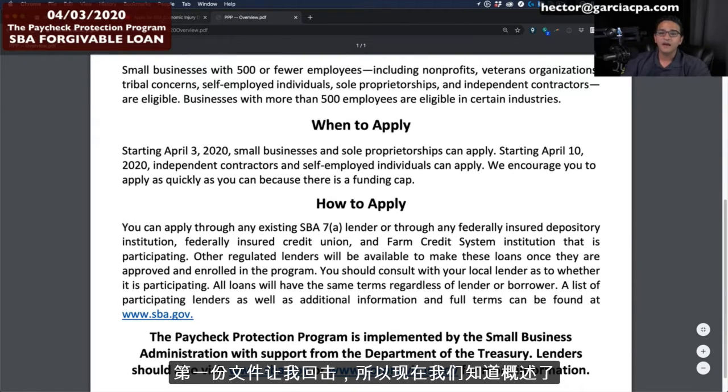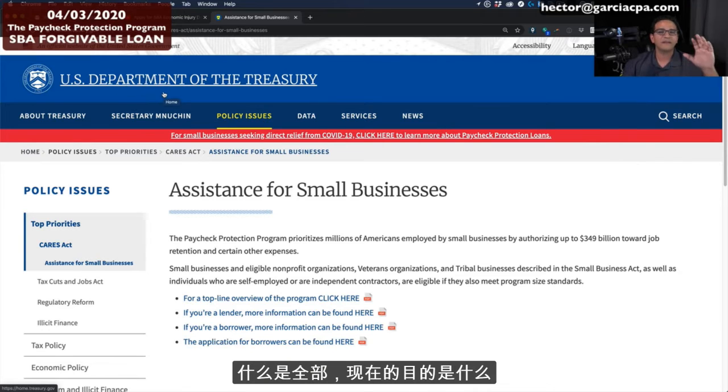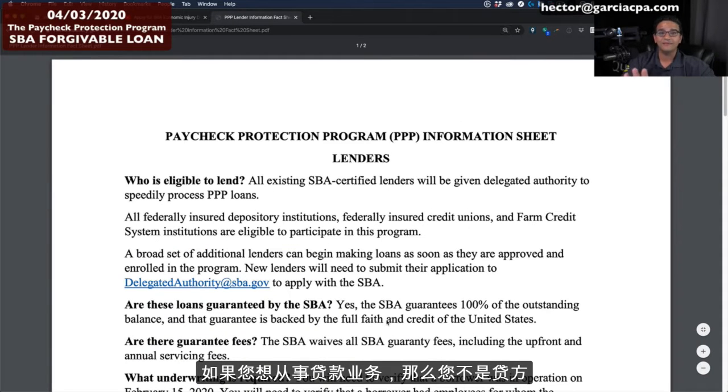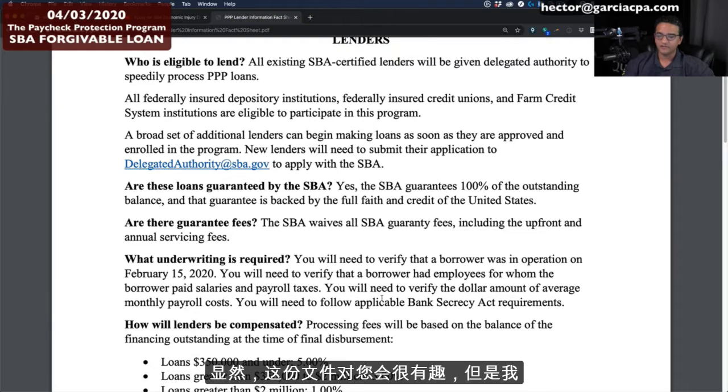So that's the first document. Let me hit back. So now we know the overview. We know exactly what the program's all about, what's the intention of it. Now let's talk about information to the lender. Now I assume that most of you are not lenders. If you are wanting to get into the lending business, obviously this document would be interesting for you.